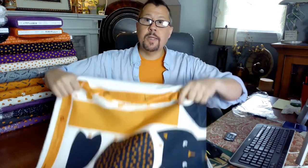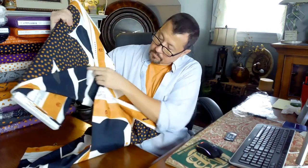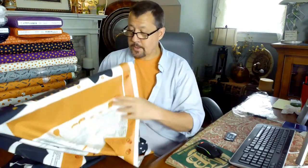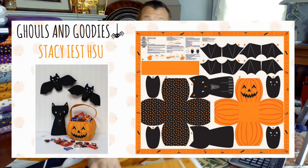Again, it's just a cut and sew piece. So you can make bats, stuffed bats. You've got your loot container or bag. This one is black with little jack-o'-lanterns on it. And you can also do one with the big jack-o'-lantern on it. So there's a few different pieces to this. There's also a black cat that you can cut and sew. Stuff it if you want. So anyway, this panel is another addition to this particular fabric. You know, if you're looking for a different type of Halloween project to do.